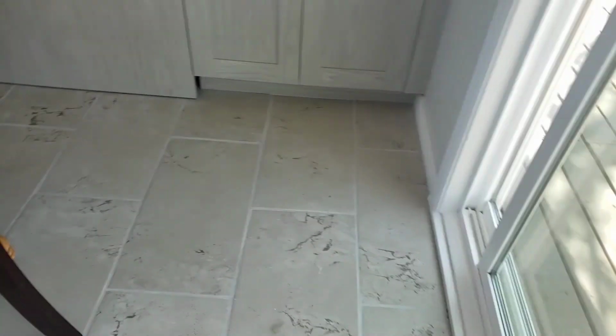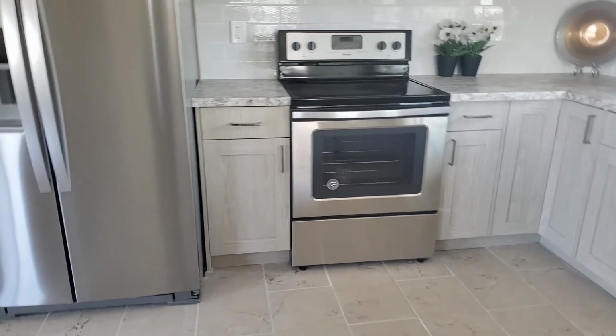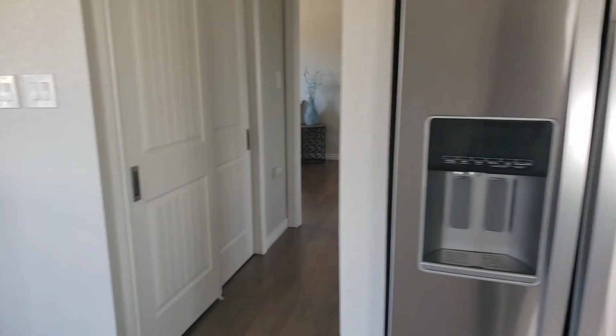You got real tile, so it's not the vinyl or laminate. Looks like new stove, dishwasher. And this home's definitely a flip. And I'll talk to you in person about some inspections you want to do when there are flipped homes you're looking at.